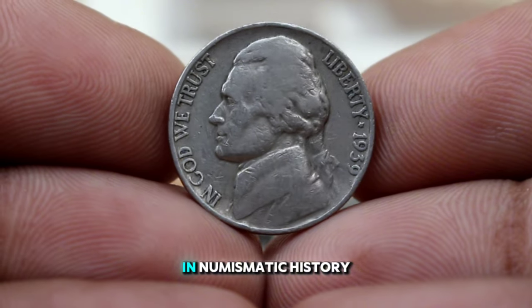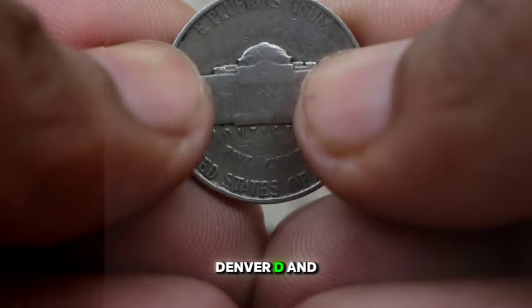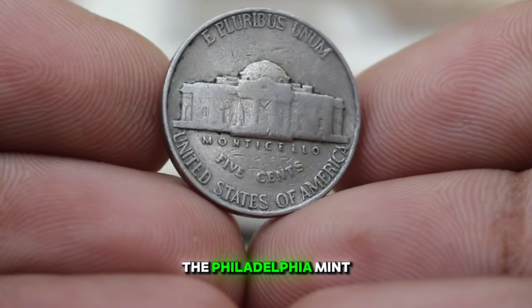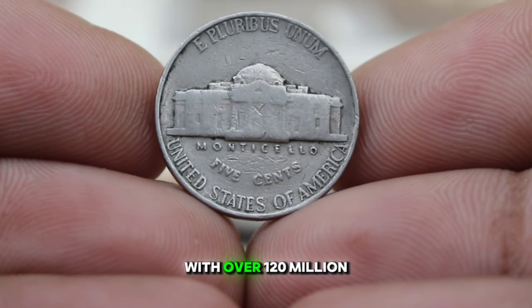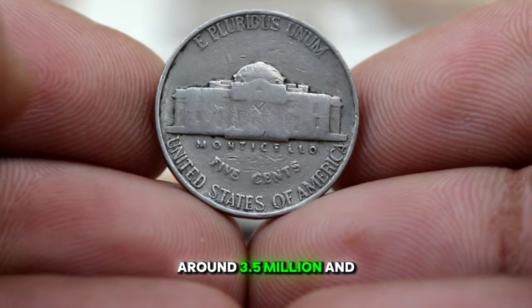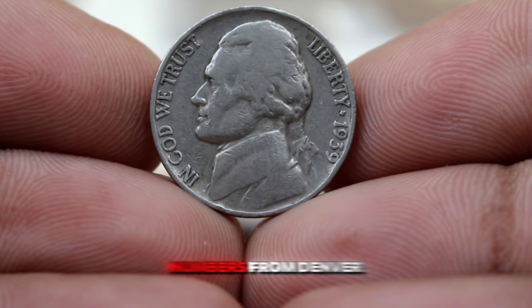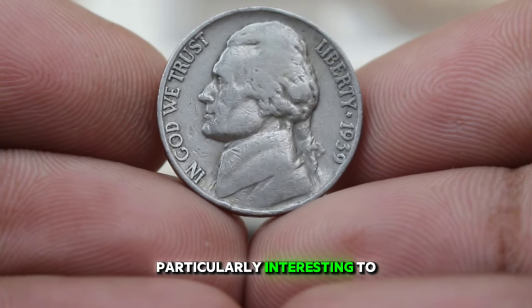The 1939 Jefferson nickel was produced in 3 mints: Philadelphia, no mint mark; Denver, D; and San Francisco, S. The Philadelphia mint produced the majority, with over 120 million coins, while Denver and San Francisco had much smaller outputs, around 3.5 million and 6.6 million, respectively. The low mintage numbers from Denver and San Francisco make these coins particularly interesting to collectors.